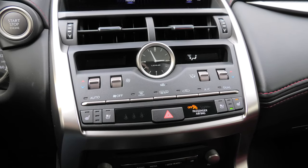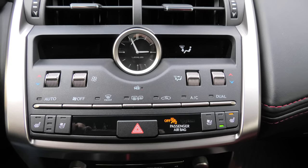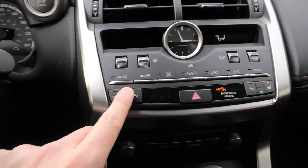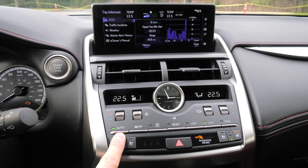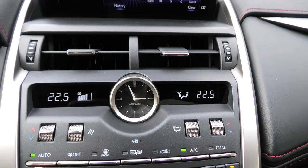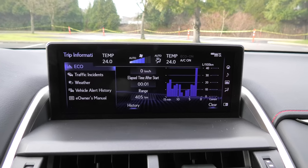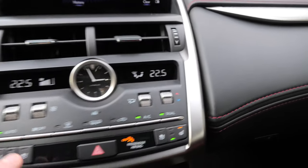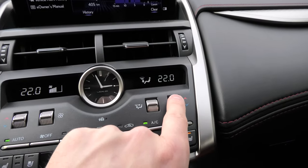The vehicle comes with automatic dual-zone climate control, which is operated by using these switches and buttons. I'll quickly show you how it works. When I press auto, I can see the temperature for both the driver and the passenger, and you can also see that on the screen when you change these settings. When I press the dual button, now you can change the temperature for each individual person.